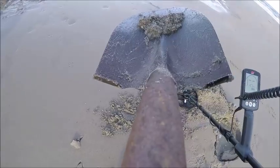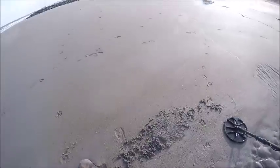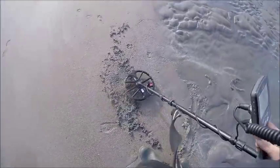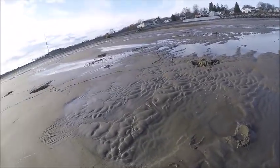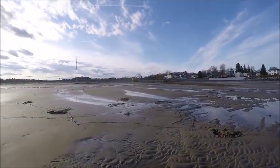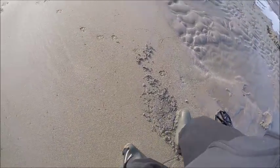Penny. Got something here, folks. I'm in this pit. You can see my dig holes all around it. I'm gonna go real slow over it, up and down. Let's see what we got.